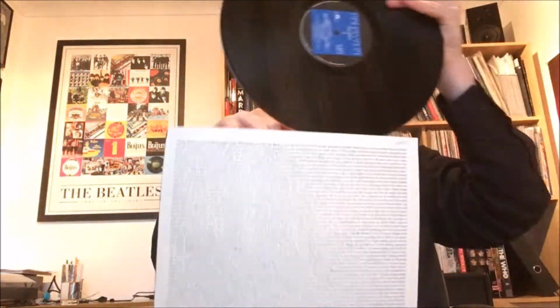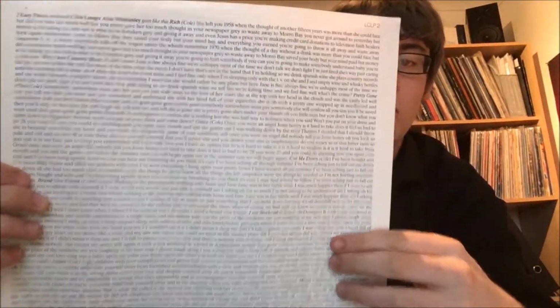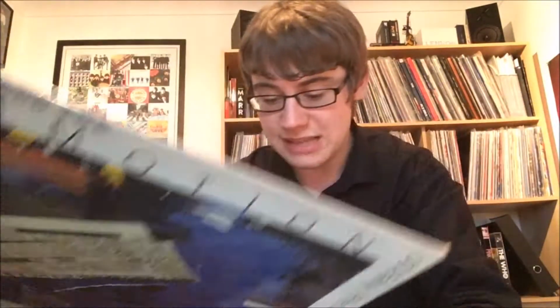This was produced by Clive Langer and Alan Winstanley, who I think also produced Elvis Costello's albums in the 80s, and also I think Tears for Fears as well, they were linked to as well. So yeah, it's the record label, which is quite nice. And in a bag here, I don't like this though, where they just print off the lyrics as plain text, no formatting, that's a little bit annoying, it's a bit hard to follow as well. So yeah, there's that one there.